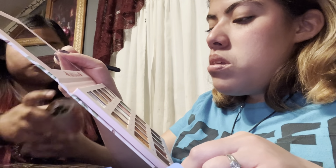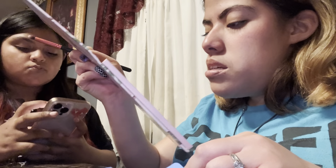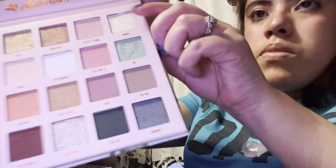And, alright, this one, right? No, that one. Oh, this one? So I'm going to be using the right. Chicken nugget. I'm going to be using the shade, I don't know what it's called, but right there. Anyway. Guys, never mind.